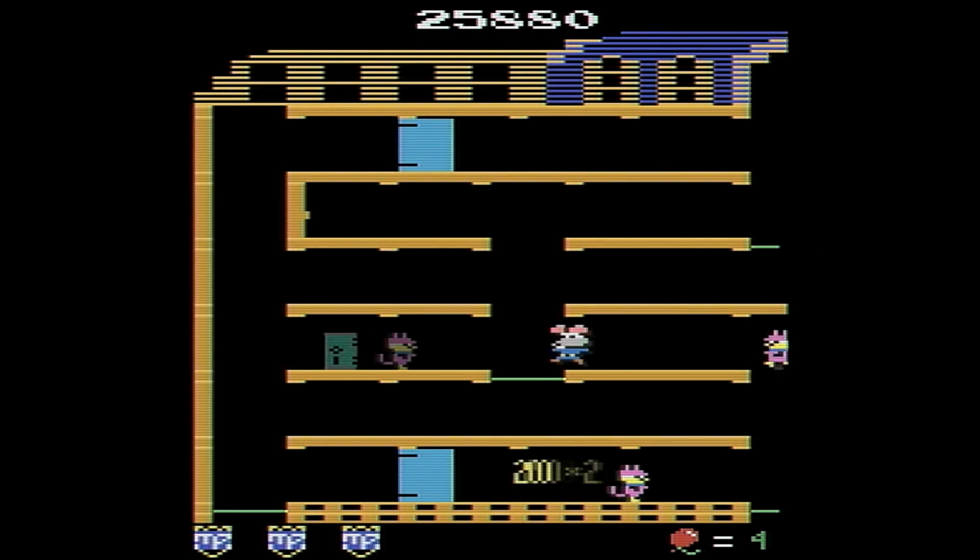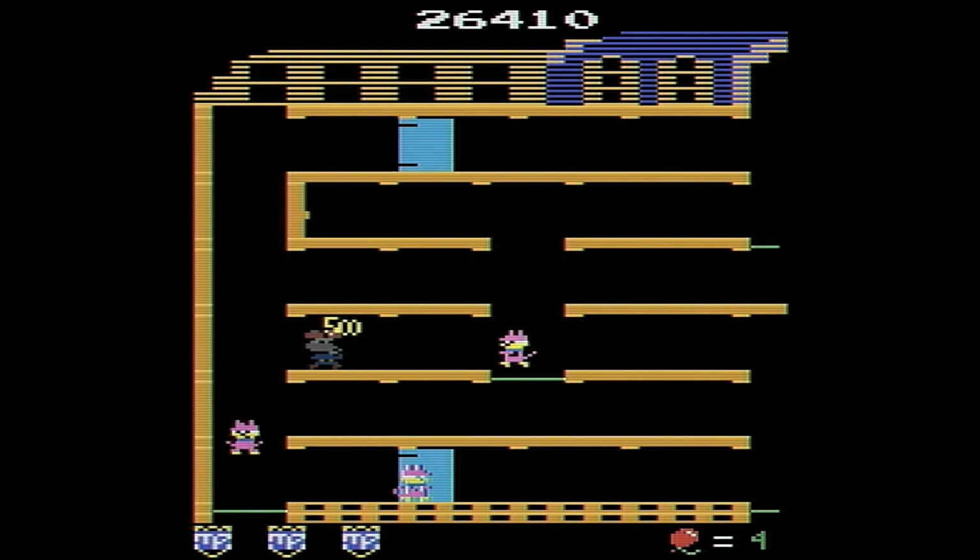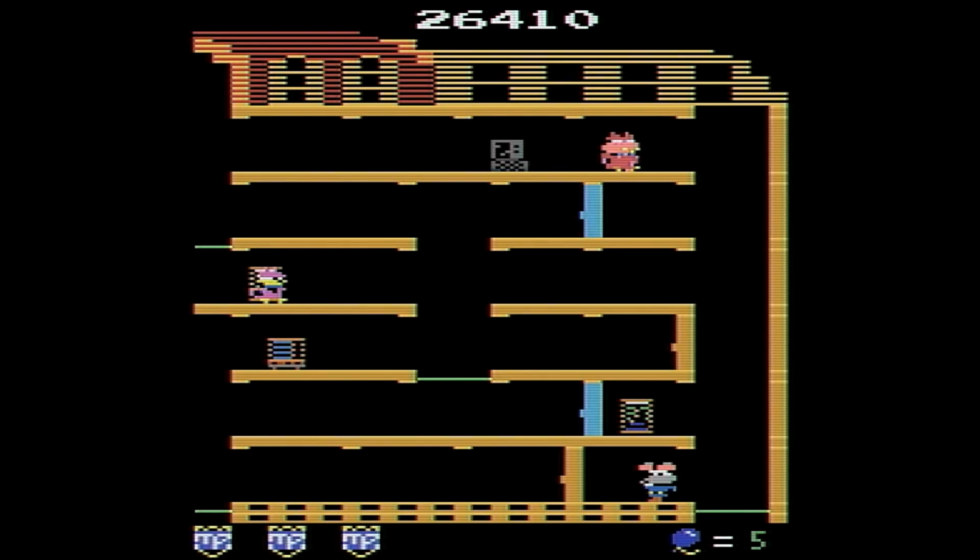I believe it's a good strategy to save all your microwave doors until you absolutely need to use them. Saving them also gives you time to put Mappy in a position to capture as many cats as possible per microwave door opening. Remember, you can use the microwave doors without having to be near them.